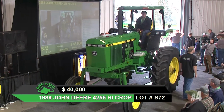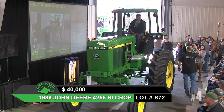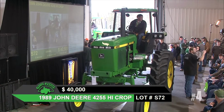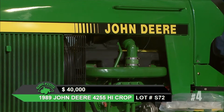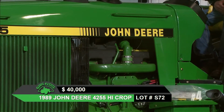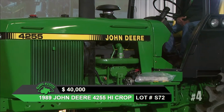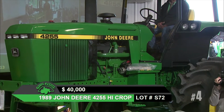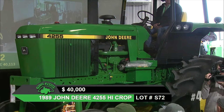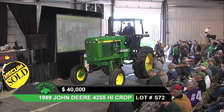Also has all the documented OEM parts list, dealer invoice documentation for all restoration parts, and John Deere technical manual does come with it, and it is dated 11/1 of 1990, so it would have been right around the time that this tractor was brand new. And it seems to have kind of leveled out here at $40,000 mark. Again, the 4255 John Deere High Crop Series restored to its absolute, down to the washer, down to the nut, to its absolute original condition.